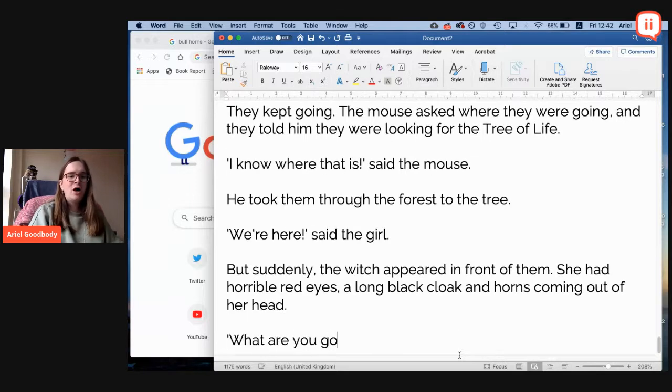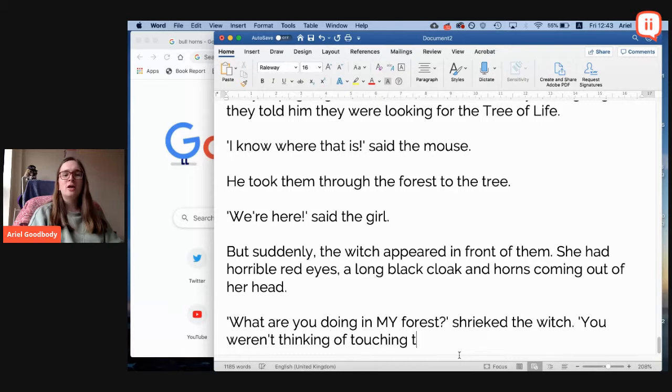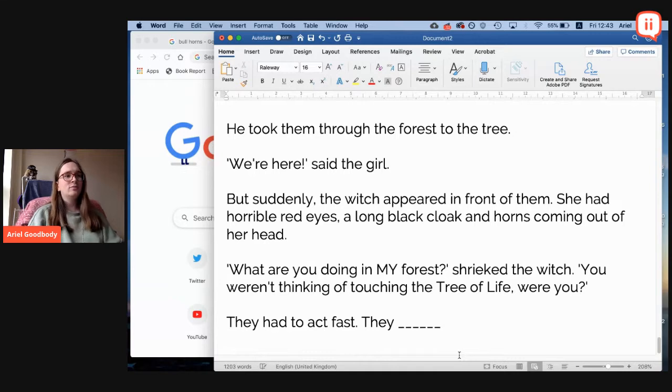What are you doing in my forest? Shrieked the witch. A shriek is like a really high, horrible sound. Like, what are you doing in my forest? Shrieked the witch. Okay. You weren't thinking of touching the tree of life, were you? Okay. So, the soldier and the girl, or let's just say they had to act fast. What did they do? Okay.